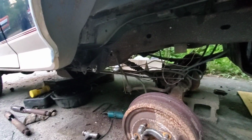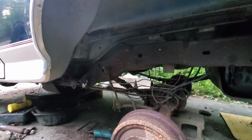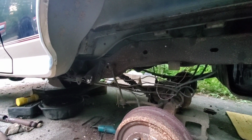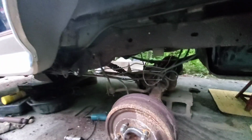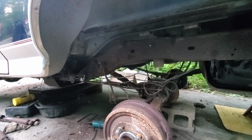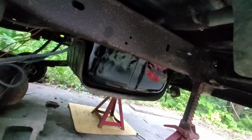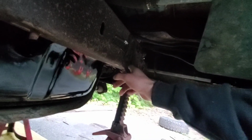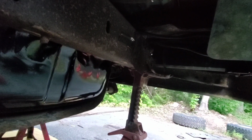So I think that's probably going to do it for today. I'll probably end up finishing up the other side tomorrow, and then I'll take all the stuff off for the rear sway bar here, because I'm not going to reuse that unless you guys in the comments tell me that I need to, but I don't think that I need to. And then I'm going to end up having to drop the tank again, which is why I only put 4 bolts in holding it up, because I have to replace this, and I'm going to replace the one on the other side as well. Might as well just do them both.